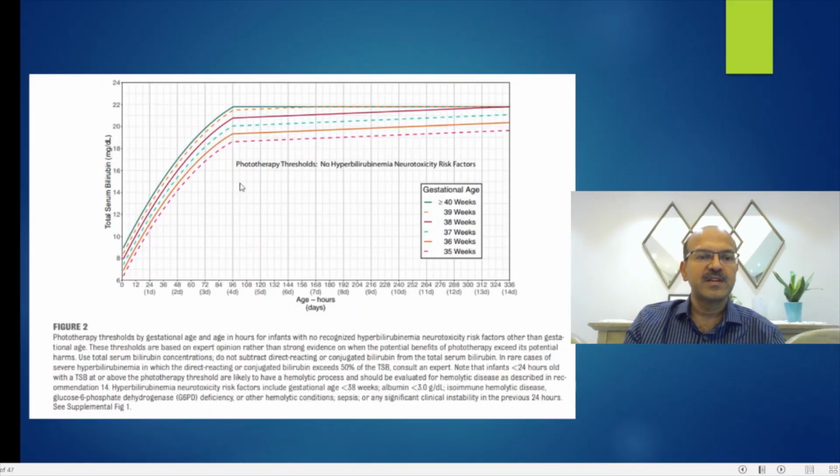So this is the new chart for babies without neurotoxicity risk factors. You have different lines for 35, 36, 37, 38, 39 and more than 40 weeks. In this aspect, it's better than the NICE guidelines because the NICE guidelines club all the babies above 38 weeks in one go, and so it ends up over treating or under treating some of the 38, 39 weekers. So this is a very positive change for 2 reasons. As I mentioned, you are clearly differentiating the neurotoxicity risk factors by using a totally different chart. So if you're using the wrong chart, then God help you.